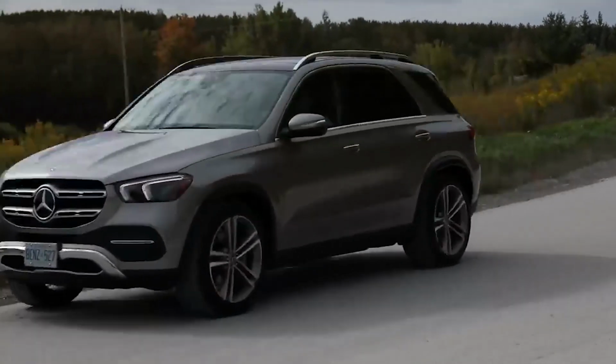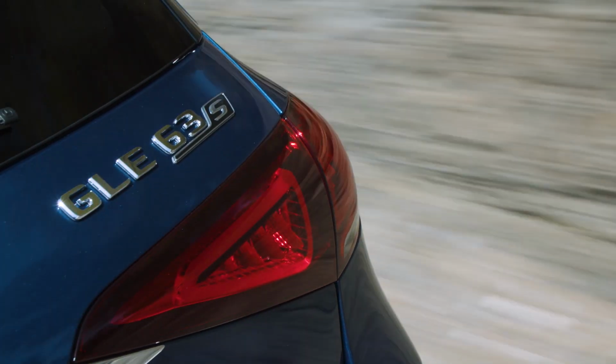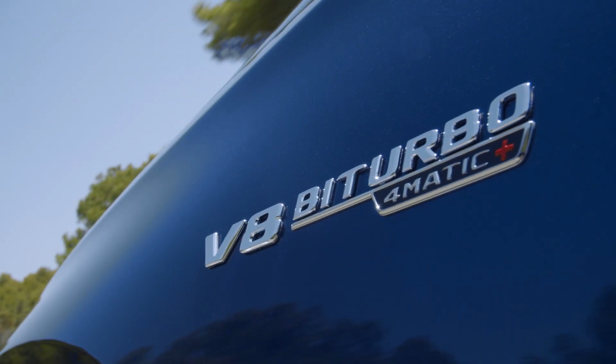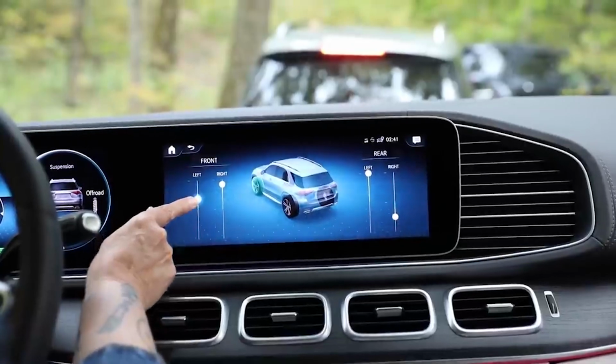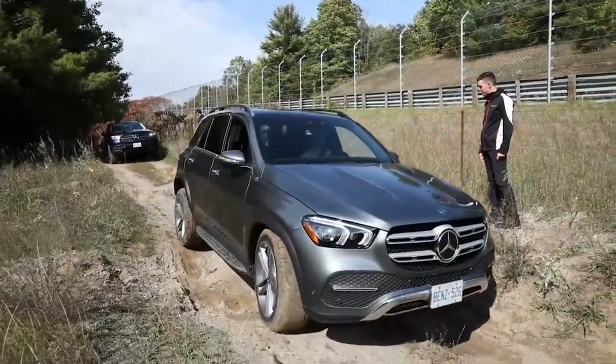Now the more is found in the boss, the 603 horsepower AMG 63 S. It cuts the time to 100k to just 3.8 seconds. While the GLE 450's base suspension does a good job of keeping things flat and comfortable, opting for the E-Active Body Control suspension is worth considering. Be warned, it is not a cheap upgrade.